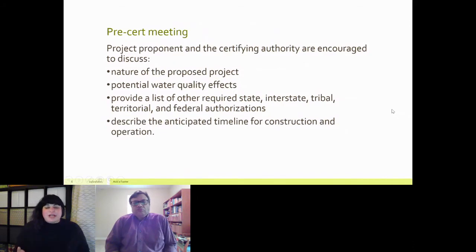I found it very helpful when I'm conducting pre-certification meetings to discuss what kinds of best management practices might be used. Is someone proposing to do a bank stabilization project in the water during the rainy season? You know, maybe that's not the best time to do the project, right? So these are all things that you can hash out with the project proponent and discuss at this pre-certification meeting.